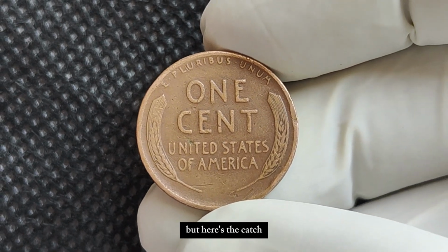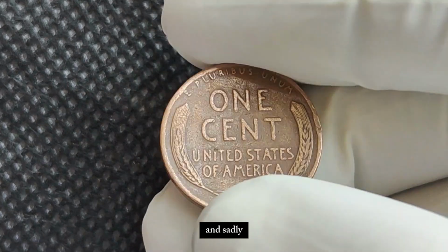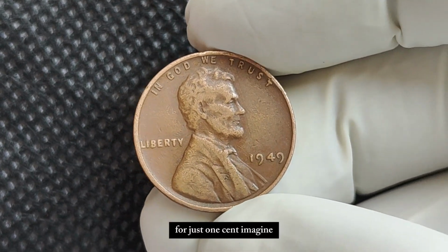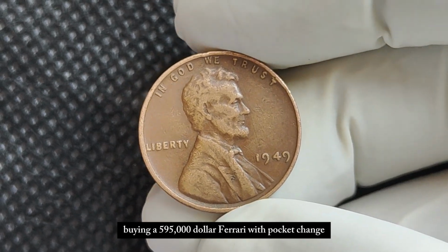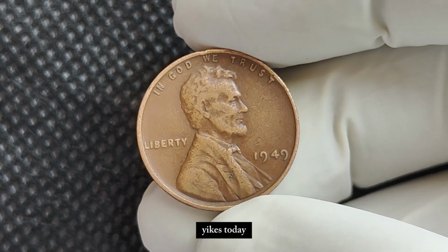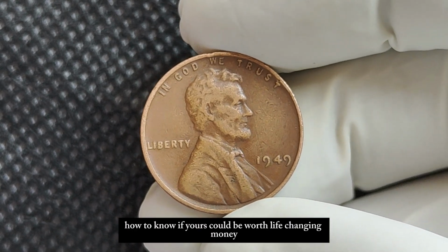But here's the catch. Most people have no idea what to look for. And sadly, some have already spent these coins unknowingly for just 1 cent. Imagine buying a $595,000 Ferrari with pocket change and not even realizing it. Yikes!